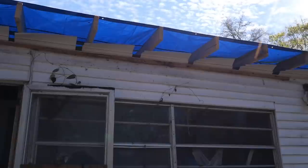Okay guys, we lost a whole day of work, because yesterday we had rain all day long. Luckily, we had a tarp on the roof, so it protected everything inside the house. Today though, look at this. It's beautiful, it's blue, it's sunny. And that means we can get up here and finish up the fascia board.